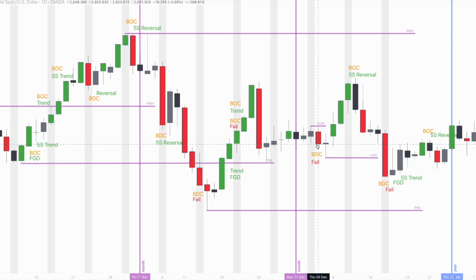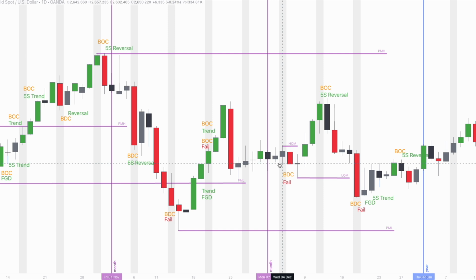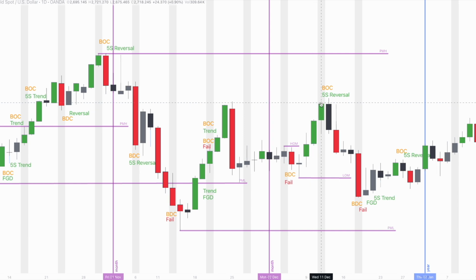Here this is a breakdown close that failed. You see here you are just in a range between all those levels, so this is also something to just then stay away from. Here it's a breakout of the high of the month with like 3 consecutive closes in breakout into a Wednesday, so this looks interesting. Breakout close, 5-star reversal, you see that. Breakdown close, that's a Friday, not interested.